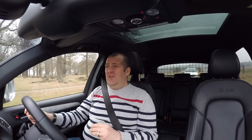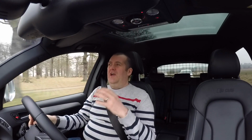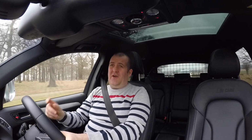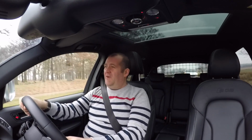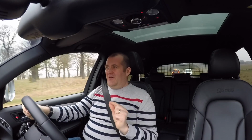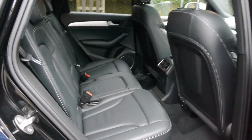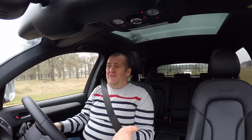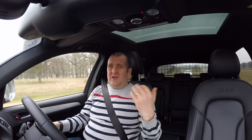Number 3 is probably boot space. It has got a ginormous boot. As I said in other videos, I've got a divider so I can fit my dog in and oodles of other stuff. Number 4 is the back space. The back seats are awesome. You can adjust them slightly, they've got a slight recline adjustment. There's loads of room for adults in there. So this is truly a good car for 4 or 5 adults on a trip with loads and loads of space.